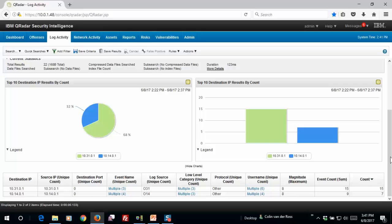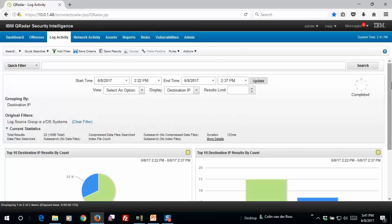From a VitalSigns SIEM agent point of view, it's a matter of you configuring the records and events you want forwarded to your enterprise SIEM, and they'll be logged there. And if it's compliance you're after, you certainly will be able to tick that particular checkbox.